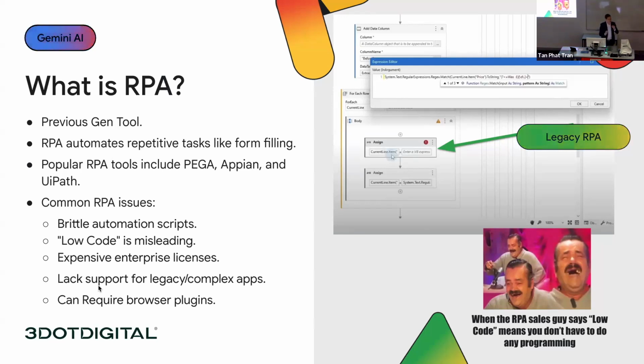But these previous generation RPAs all suffer from the same problems. Rule-based RPA automation scripts, like the one you can see over here, so that's a common example of a rule-based script, require significant expertise to write. The manufacturers will say that it's a drag and drop interface, but in reality, to do anything serious, you often end up creating something that's just as complex as a complex program where you would actually write lines of code. So that's very common. Low code is a lie.